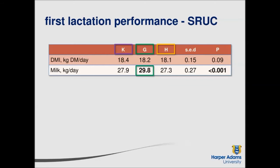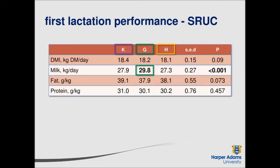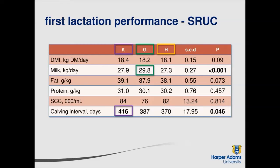Through first lactation, there were similar dry matter intakes to what we saw at Harper, 18 or so kilos of dry matter intake per day. For milk yield, the animals that had been outwintered on the deferred grazing had the highest. There were no significant differences in milk constituents with this study, and also no significant difference in the somatic cell count, but those animals that were outwintered on kale did have the longer calving interval.